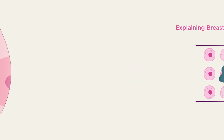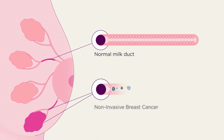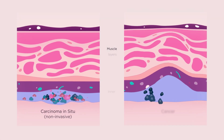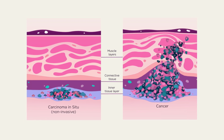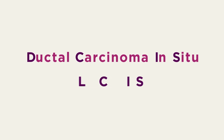If the uncontrolled cells are contained within the ducts or lobules, it is non-invasive breast cancer because they have not invaded the breast tissue. Non-invasive cancers are called carcinomas in situ and are precancers. Two main types of non-invasive breast cancer are DCIS and LCIS.